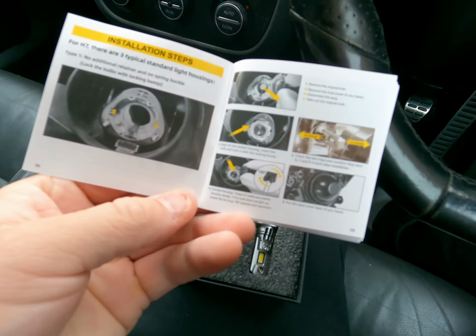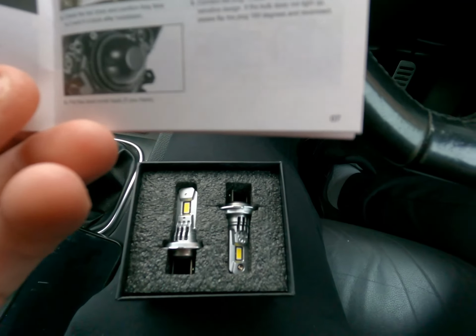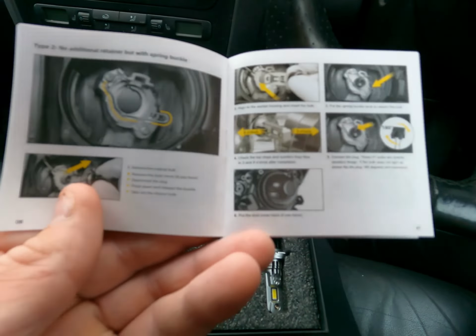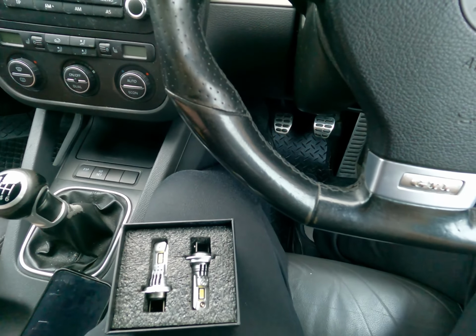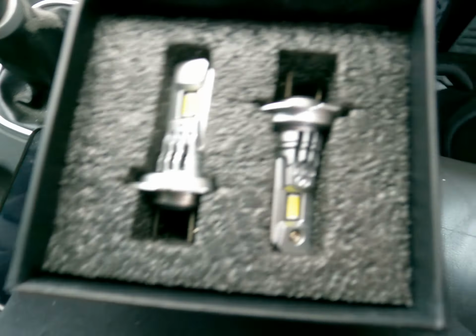Changing a set of bulbs is quite an easy job. Every car is different. Sometimes you've got to go up through the wheel well, you've got to take the headlight out, but every car is different, so I can't really answer that one for you. Luckily enough for me, the Golf is a nice easy change. But here is the LED H7s.